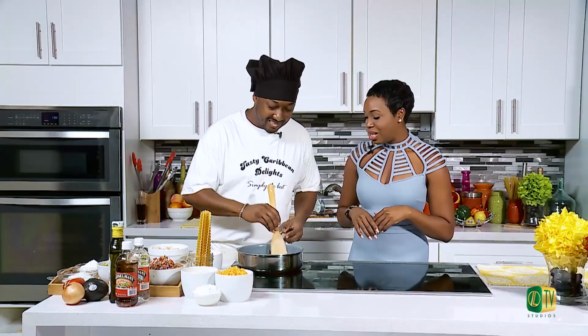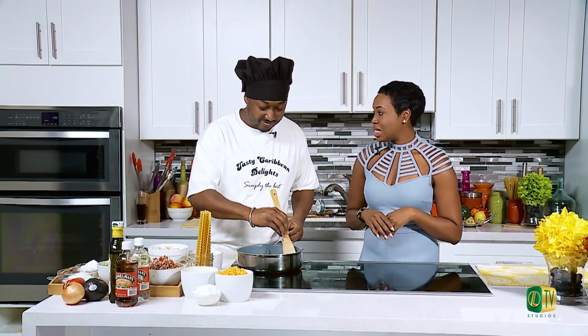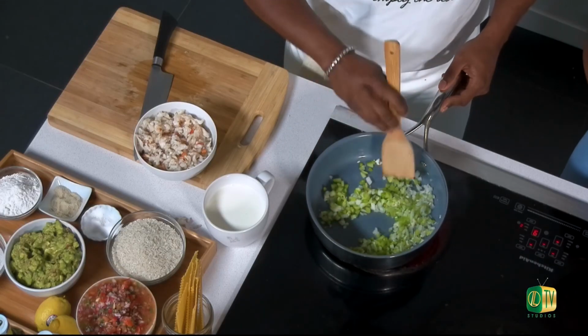So check out Tastee, you guys, on Sundays if you want to try this conch lasagna. But today, we're going to make it here with Chef Nixon, so I'm going to get a personal behind the scenes as to how this all comes together.